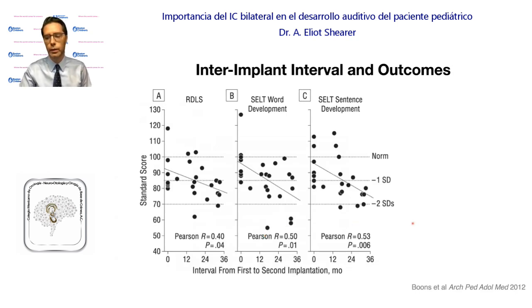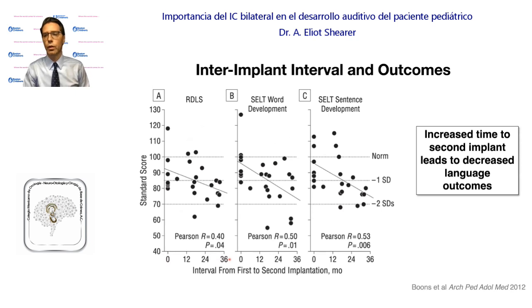So going back to the Boons paper in 2012, you can see very nicely that as you increase the interval from the first to the second cochlear implantation, there's significantly decreased overall language, expressive language scores, as well as word and sentence scores. Here you can see from a simultaneous cochlear implant up to 3 years sequential time period between cochlear implant number 1 and cochlear implant number 2. So as you increase the time to the second cochlear implant, you decrease the language outcomes.